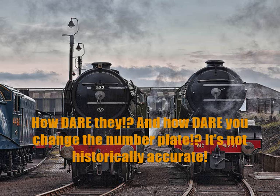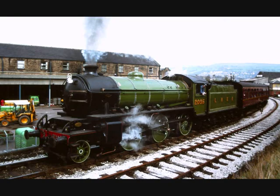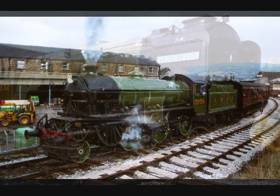Sure, it's historically inaccurate, but honestly, I like it. It's like realizing Peppercorn's original idea. Heck, preservationists pulled the same stunt with the sole surviving K1 Mogul 2005. You know, before going the boring way again.